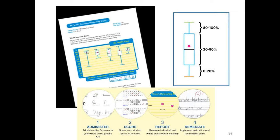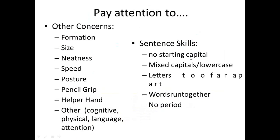Do I even need to teach handwriting in this classroom? Which is great, because some teachers are going to be like, wow, I don't have to. And some are like, oh, wow, I really need to figure this out and figure out how to get handwriting in this classroom, because it's going to make a big difference with all of their other skills as well. Okay? So here's that whisker box. So you can take a look at that.